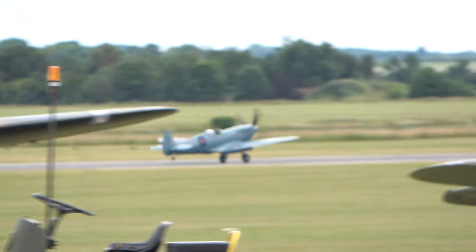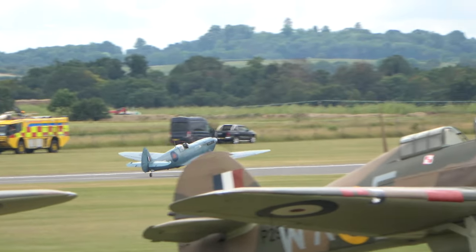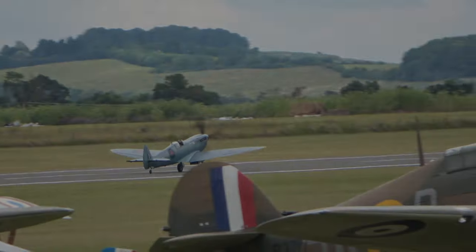Paul Bonhomme was flying the Spitfire PR-11 from the Aircraft Restoration Company, and what a treat that was. The reconnaissance pair, Lockheed 12A and Spitfire.